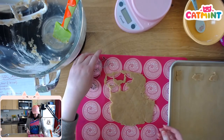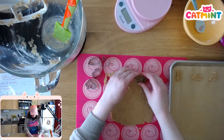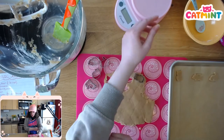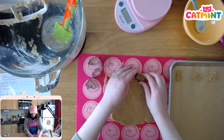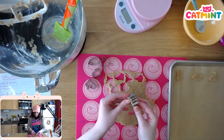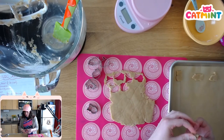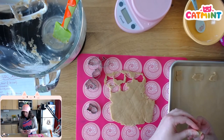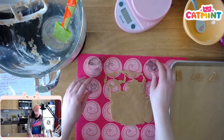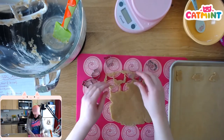Let's see what else. Let's do another owl. We'll kind of do this in order, so we end up with an even amount of all the different animals. A rat cookie cutter would be really cute. Juicy Pro? What does that even mean? Oh wait, here's a pig. We're gonna do the pig next.